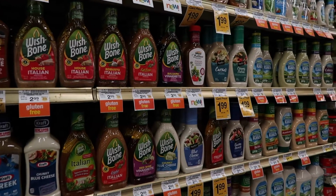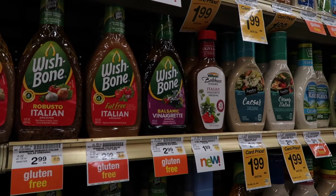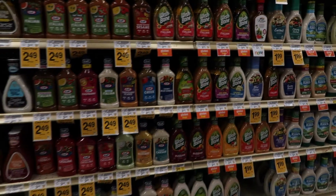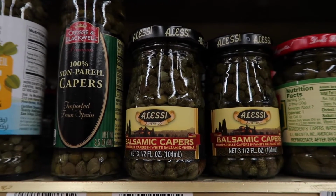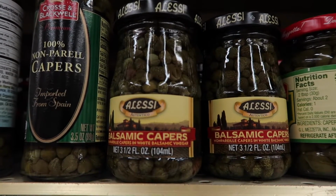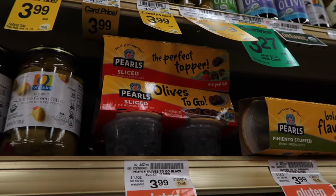So we have to have balsamic vinaigrette for our dinner tonight. We're gonna make enough so we have leftovers as well. Whenever I see capers, I think of like Nancy Drew Mysteries or something. The mystery of the balsamic capers. Does somebody like olives that much that they need them to go?